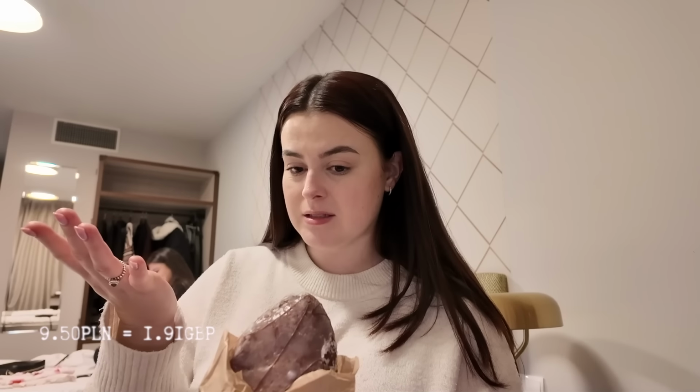Apparently, it was 9.50 in zloty. I think that's the currency. I just looked on my own account and it's £1.90, which is what it's equivalent to. So £1.90 for this thing bigger than my bloody head.